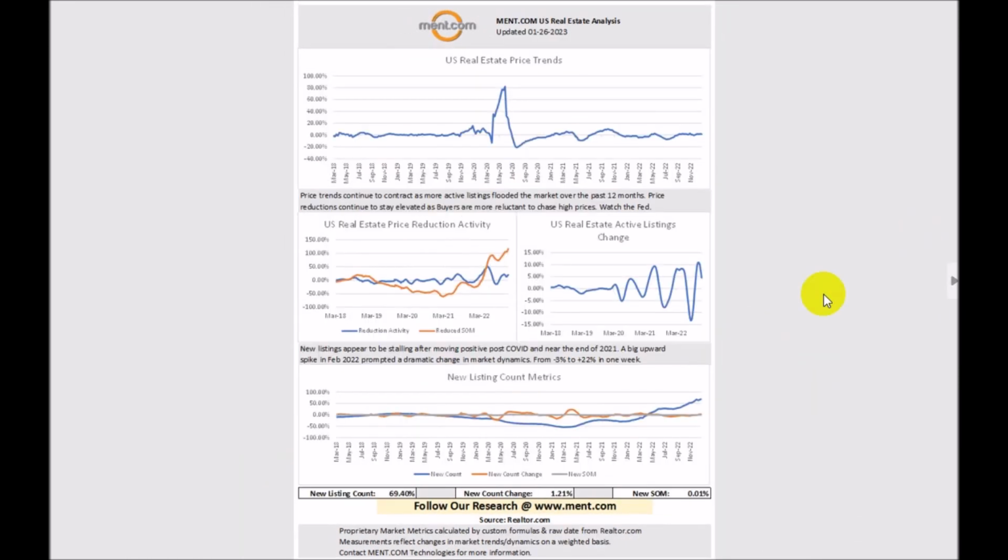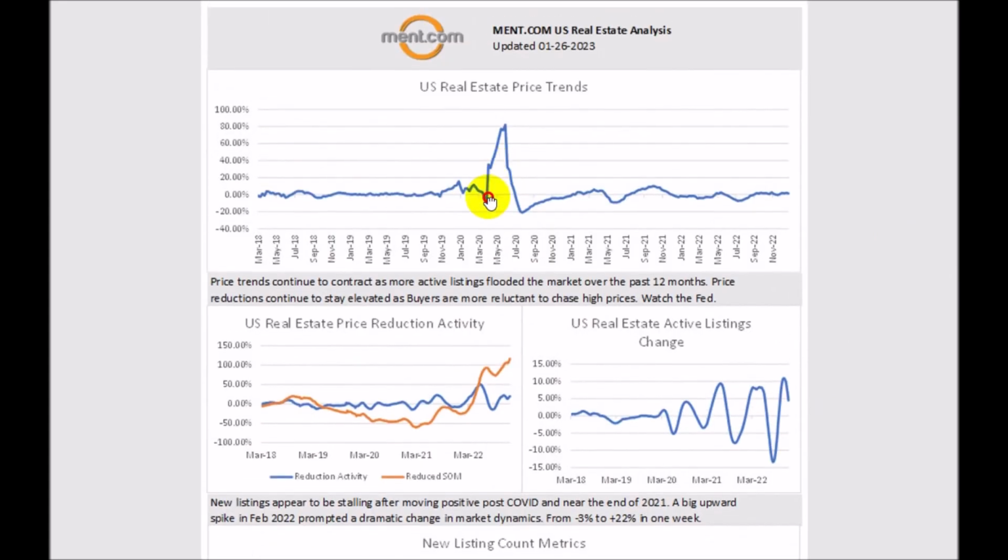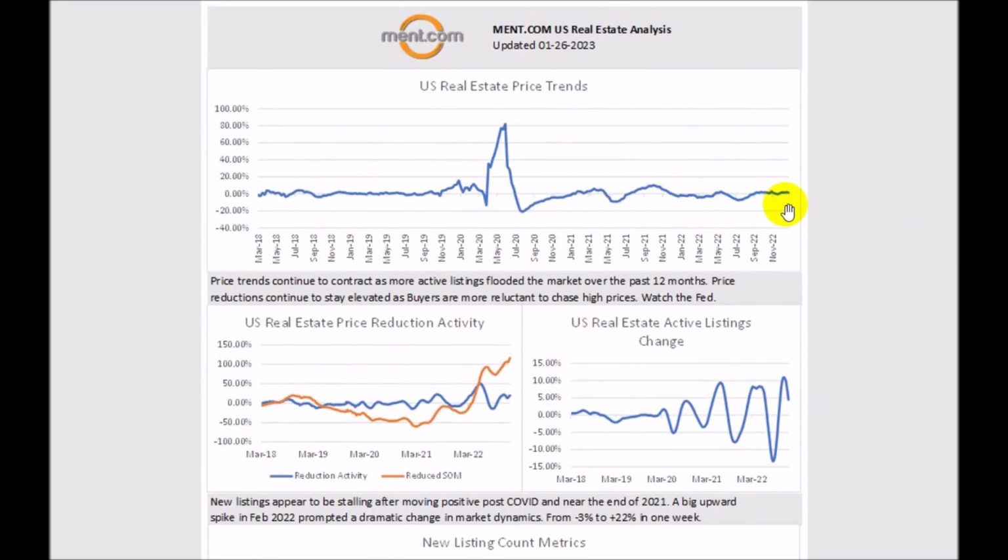Okay, now next. The U.S. price trends are flat. This indicates that the price trend in the market has not really moved broadly away from the zero line. You can see U.S. real estate price reduction activity has shot up. And again, you can see reduction activity is staying positive. This is now about 40%. The orange line is above 100%. So we're seeing a share of market. Everything's being reduced.